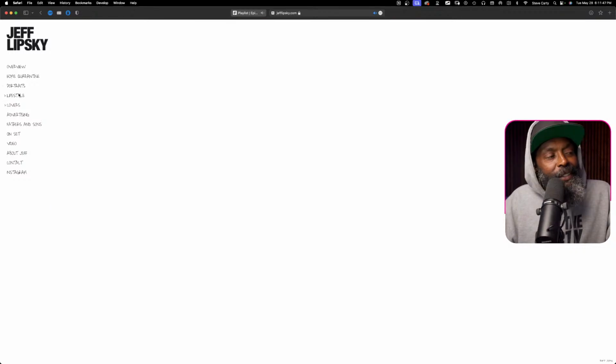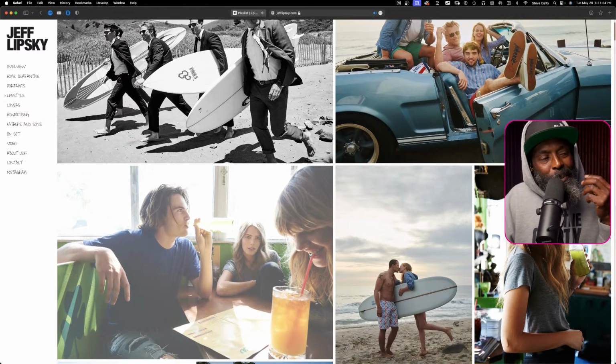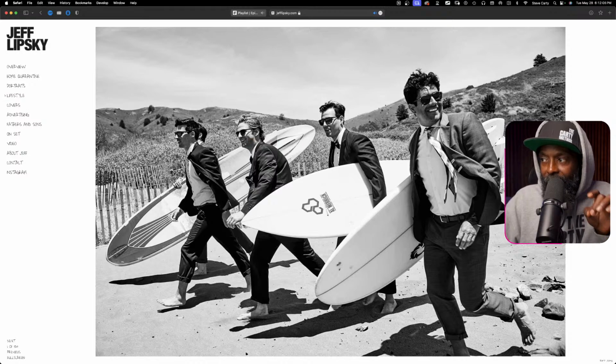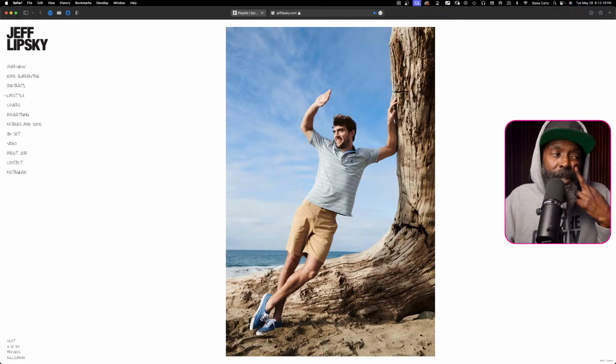And lifestyle, that thing that I tried to describe, is one of the most important skill sets to learn how to shoot. I will define it as regular people doing regular things photographed in a stylized way. That is lifestyle photography, and you have to learn how to shoot it. If you're a people shooter and you don't know how to shoot lifestyle photography in an editorial magazine way, you're doing yourself a huge disservice.